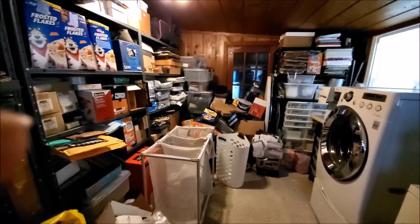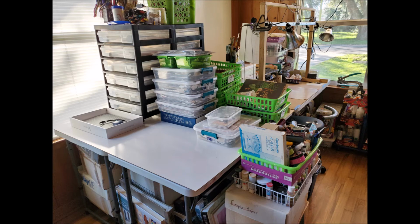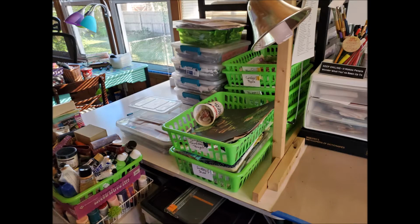I feel like I've been keeping my studio better, and that makes me happy. Seeing a little bit of table space makes me real happy. The organization hopefully will make it easier to keep it that way.